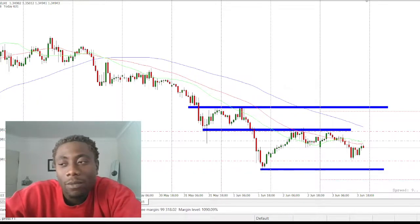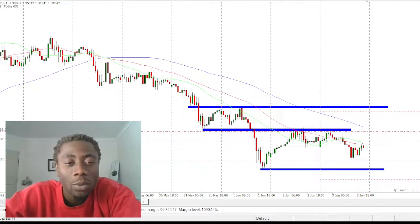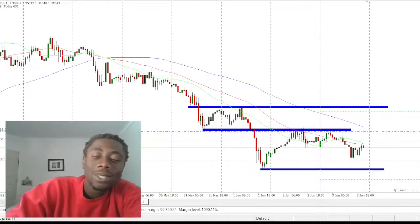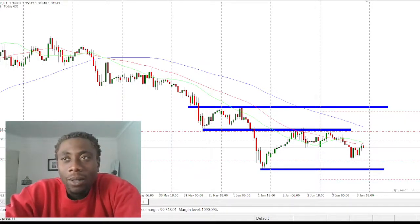You might have $500,000 in your demo account, so a 20 lot is no problem. You're trading with several 20 lots at that point, right? So it's interesting when you think about how we can realistically change the view of our minds with just a switch. It just switches real quick.